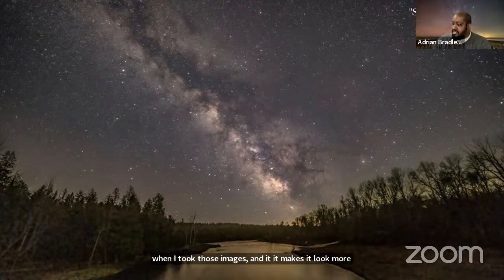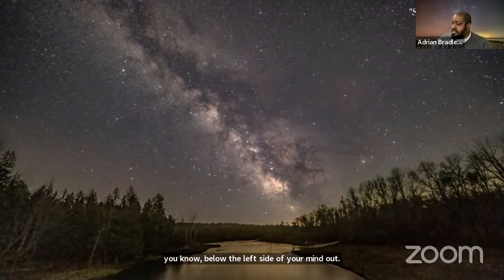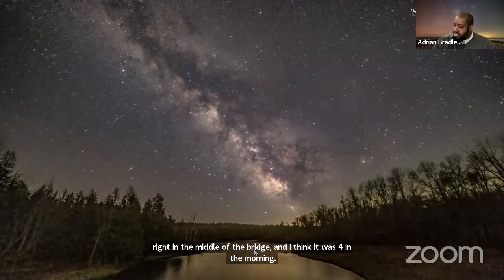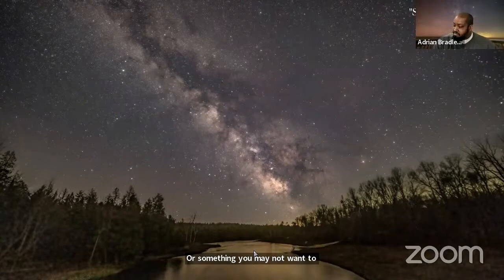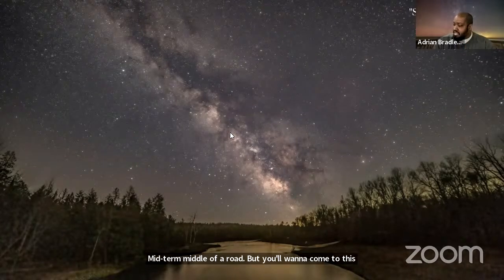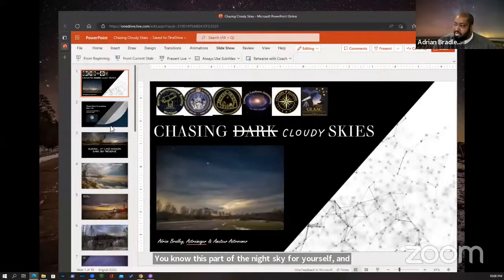I'm not necessarily looking for an image that's going to blow your mind, but I do want my images to encourage you to go out there and see just how beautiful the night sky is. I'll take shots in some places, like this one standing right in the middle of the bridge, and I think it was 4 a.m. or something. You may not want to stand in the middle of a road, but you'll want to come to this area and see this part of the night sky for yourself. That's the goal I typically have when I'm doing my night sky photography.